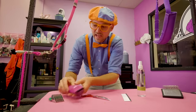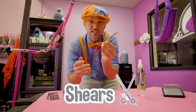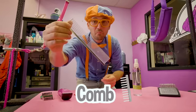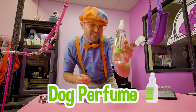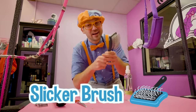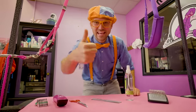All right. So we have clippers, shears, scissors, a comb, some dog perfume, and a slicker brush. There's a lot more things in there that we'll probably use, but for now, this is good. Yeah!